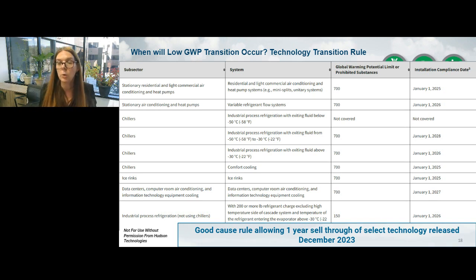And we don't want to strand equipment that's been produced and then can't be used. So again, you see technology transition based on various elements. So various chillers and applications and process refrigerants, depending on certain criteria, also then have a very similar requirement, GWP of less than 700. So you see here in industrial process refrigeration where the fluid is exiting above minus 30 degrees. After January 1 of 2026, you will not be able to use a piece of equipment that uses a GWP refrigerant of greater than 700.